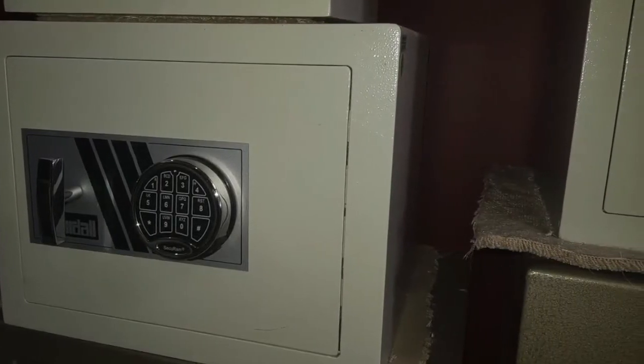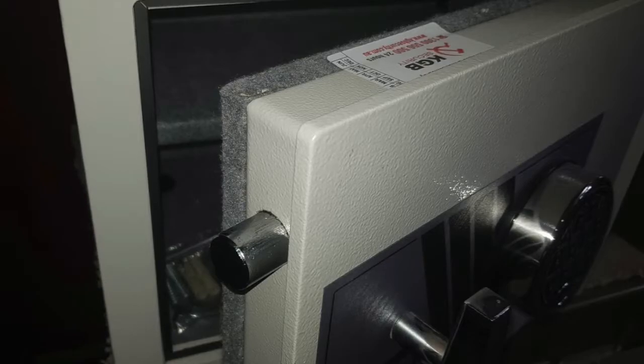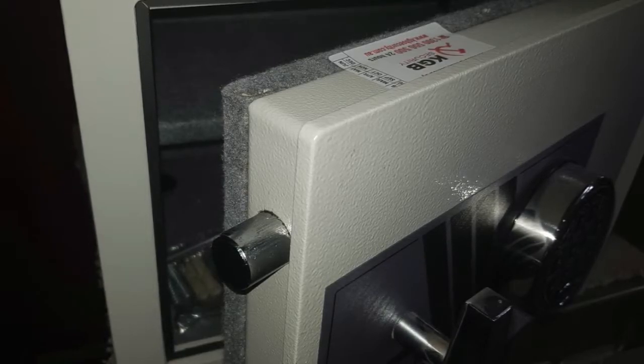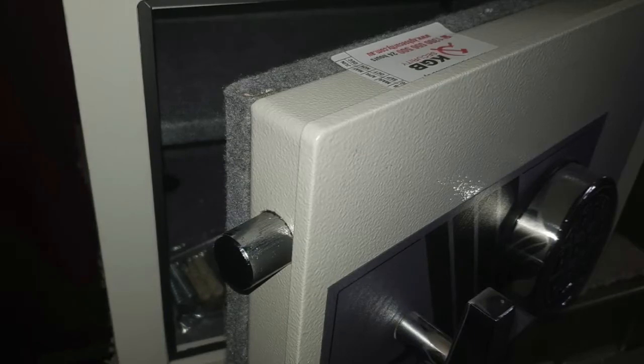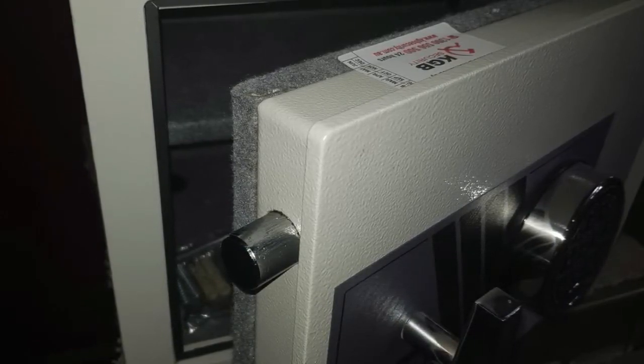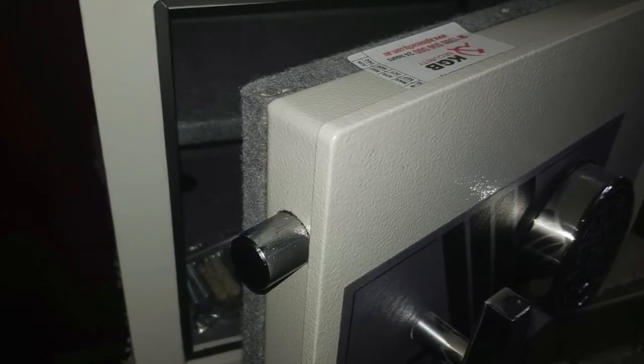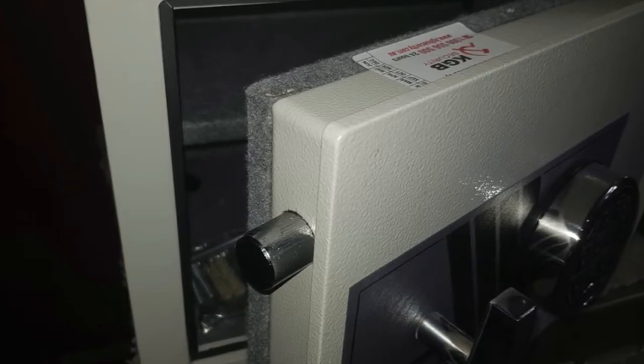Today I'm going to be talking to you about the Guardall FP2. The FP2 is the middle size of the three FP safes that Guardall sell. This particular safe is pitched to the home safe market, which has a cash rating of up to $12,000, and a 30-minute fire rating.